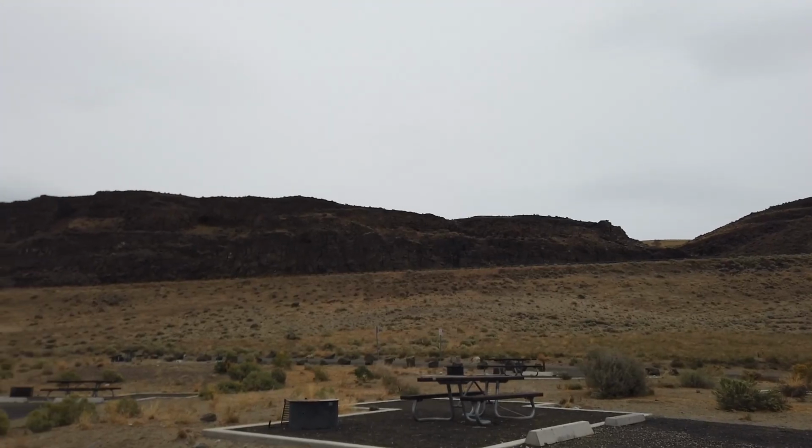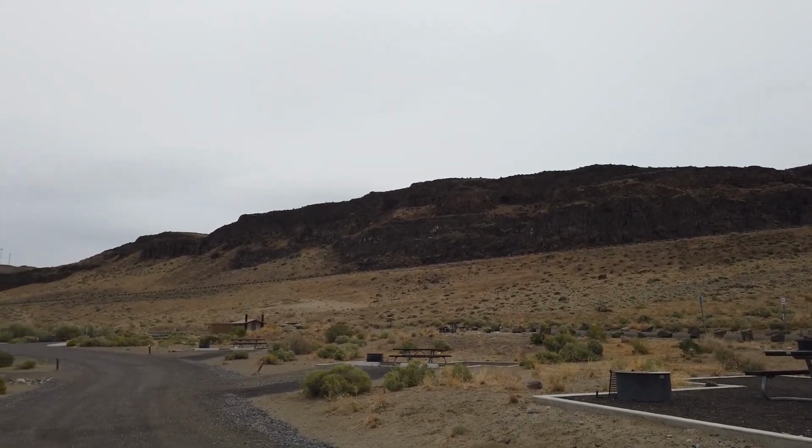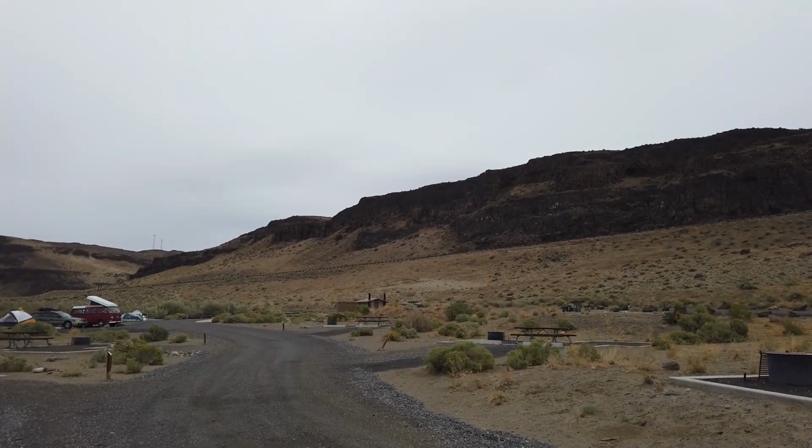We have reservations to backpack into Lake Eleanor, Mount Rainier National Park today. However, I don't appear to be in the mountains. That's because there's a change of plans. We made it to Sand Hollow Recreation Area, Site 16 this time.